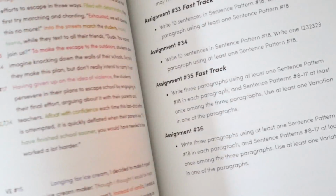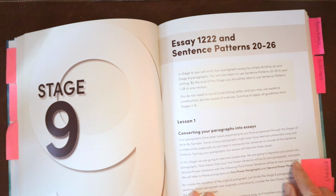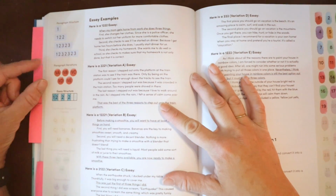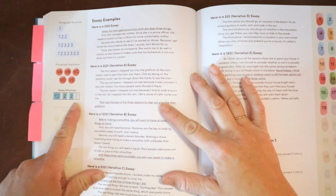Let's jump to, here, I'm just going to flip through so you can see some of the color coordinating still going on. So stage 9 moves into different essay types. When we look over on the side here, we have our paragraph structures, our paragraph variations, and now we're beginning to dive into the different essay structures.